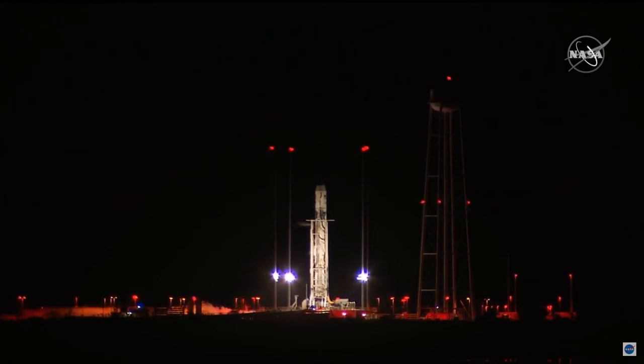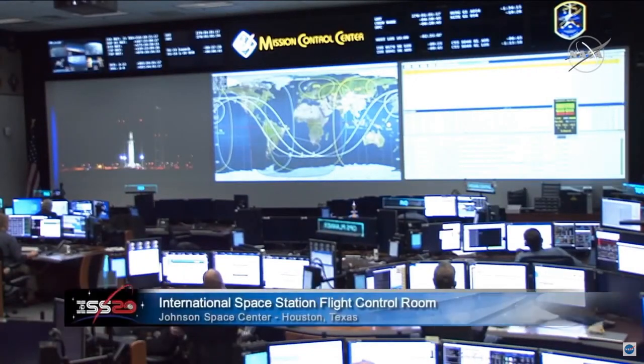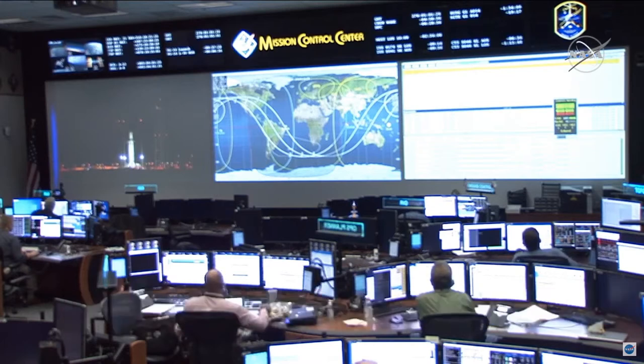Good evening from our anchor post at Mission Control here in Houston and the International Space Station Flight Control Room at the Johnson Space Center. Flight controllers here are monitoring their consoles, watching over the station, its systems, and the three crew members comprising the Expedition 63 crew. More on them in a moment.